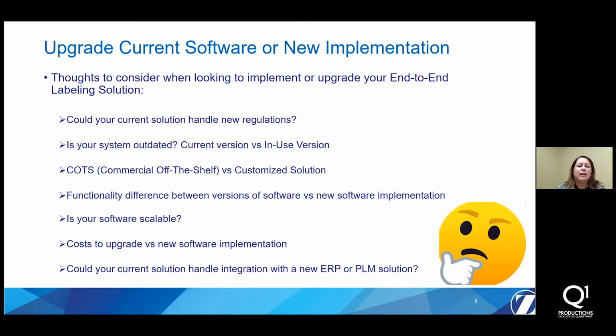And then next would be, could your current solution handle integration with an ERP system or PLM solution? Software changes every year. So companies tend to look at harmonizing software. What's the latest ERP? What's your latest PLM? So you want to be prepared for the future. I would say always look at what you do now, but think about the future when you're looking at upgrading or looking at a new implementation.